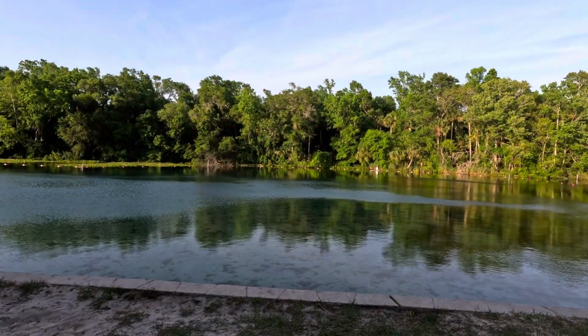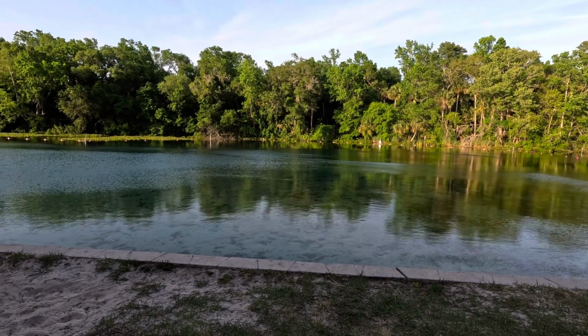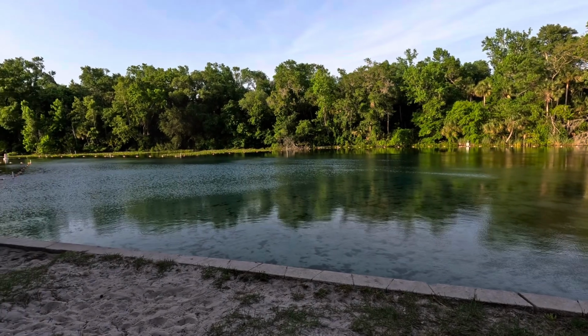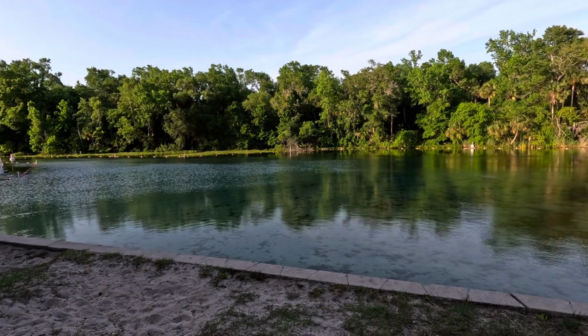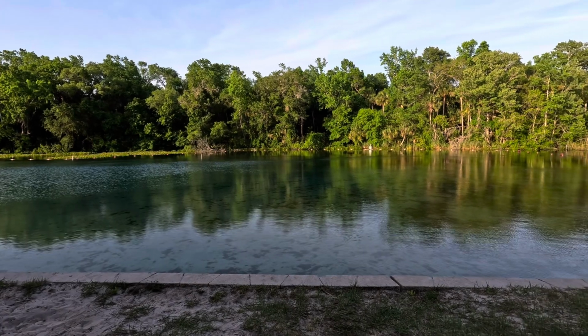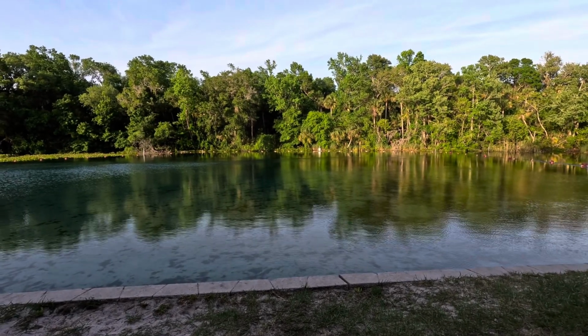This is the swimming area here at Alexander Springs. They have it cordoned off with the buoys. It's really quiet and peaceful now because it's at the end of the day. The water is 72 degrees year-round. And Alexander Springs is a first magnitude spring. There are 27 first magnitude springs here in Florida.